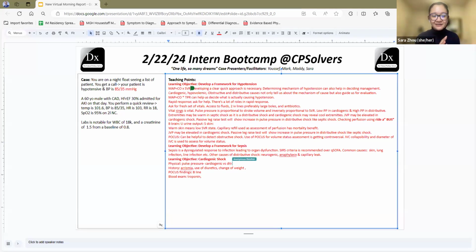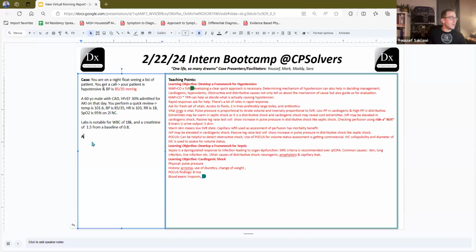So now I think we have some tools to look at septic versus cardiogenic shock. Yusuf, I'll turn it back to you to share another aliquot about the case. Thank you, Sarah. So on exam, the patient was awake and oriented times two. On cardiac exam, they had a normal S1, S2, and the jugular venous flow was not distended.